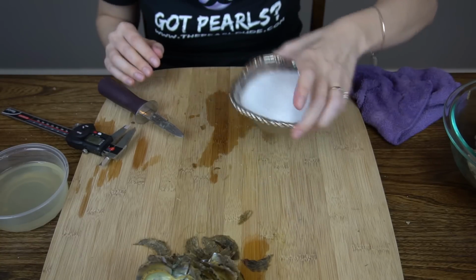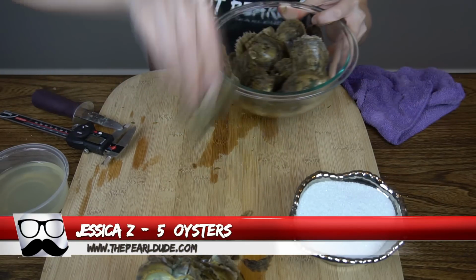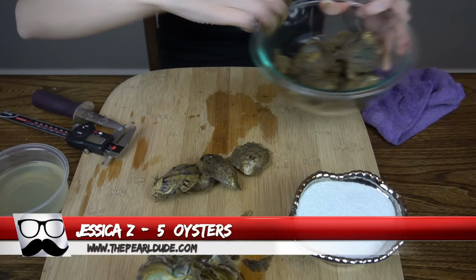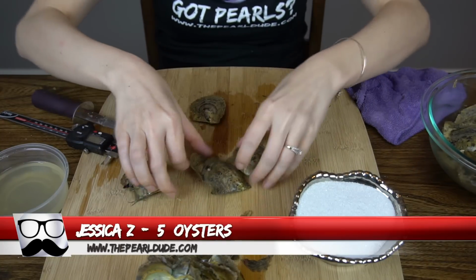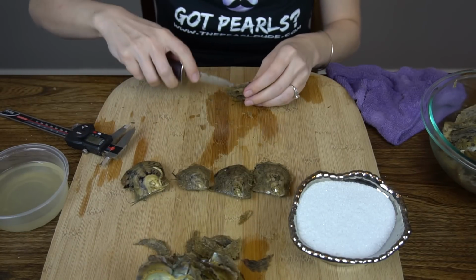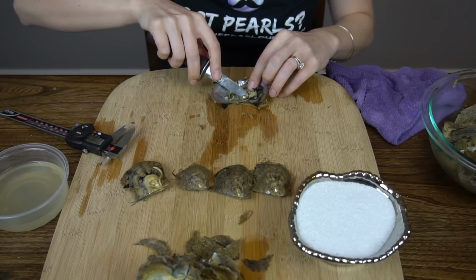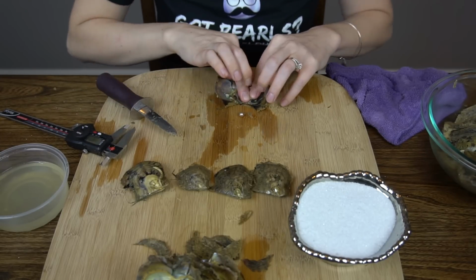Okay, next we're going to be opening five for Jessica. First is a really pretty purple.